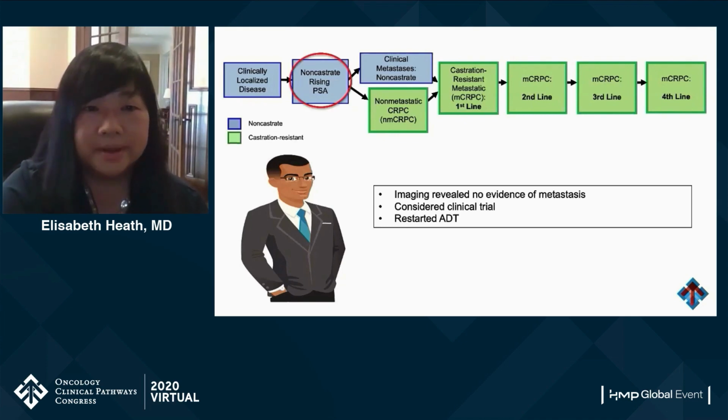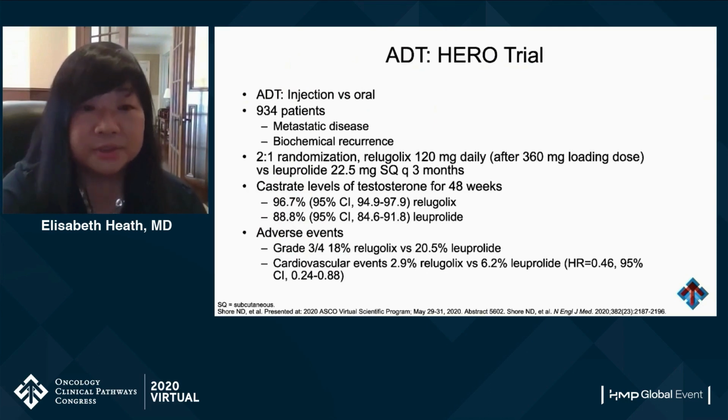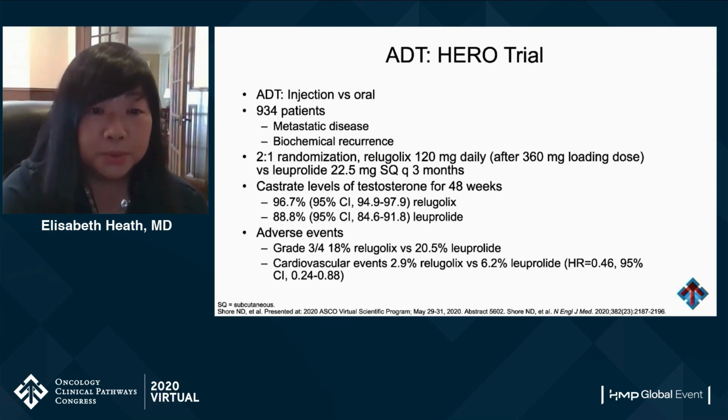So in this scenario, it's really important to also ask, well, gosh, is androgen deprivation really just injections? So I want to call to your attention a recent study just out this year called the HERO trial, where injections were compared to a new drug that is oral. So relugolix at 120 milligrams daily after a loading dose was tested against leuprolide, and you could see that some of these results really show some equivalency.